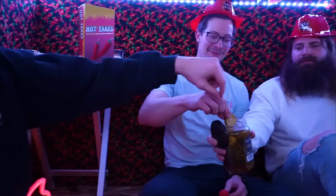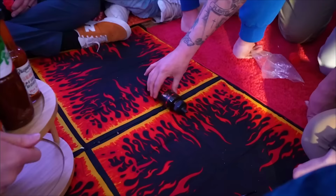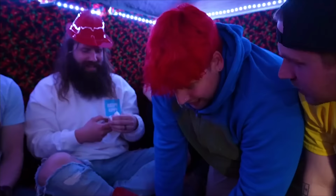Right here in the middle, we have the roulette spicy sauce. Give me a pickle. Dude, those are actually pretty hot. Do you have any milk or anything? My theme was spicy. How am I supposed to find any spicy beverages? We want, like, milk. Whoever it lands on has to take a squirt of hot honey. Oh, this is spicy.